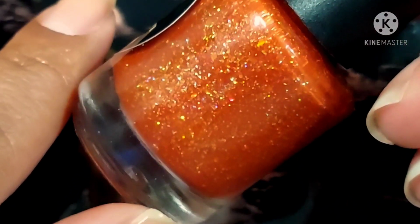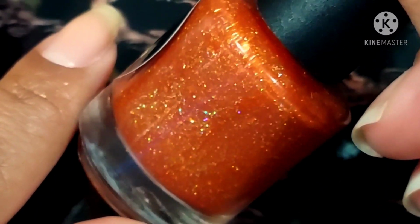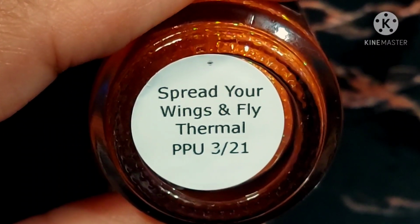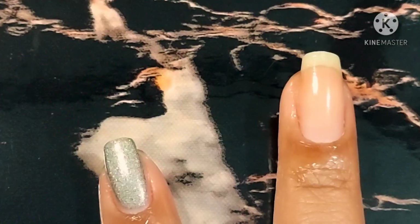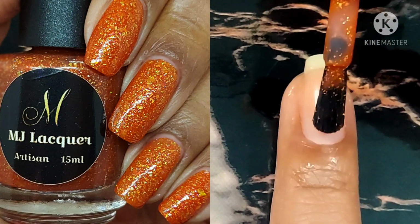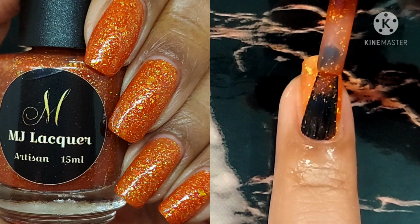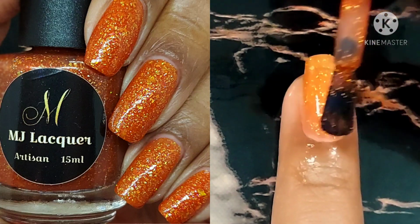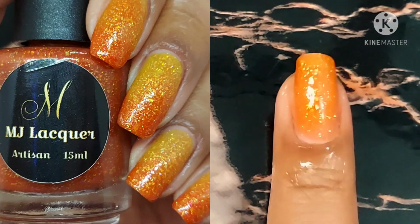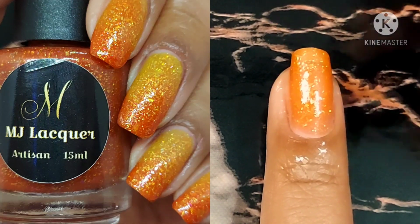Next up is MJ Lacquer. This one is a trithermal. So, sorry, I'll get into the details. It's called Spread Your Wings and Fly. This one is going to be $12 and the cap on that is $150. It's described as an orange red to yellow trithermal base with copper red, gold, orange, and green iridescent flakes, gold microflakes infused with red to gold aurora shimmer, and sprinkled with spring green micro glitter.